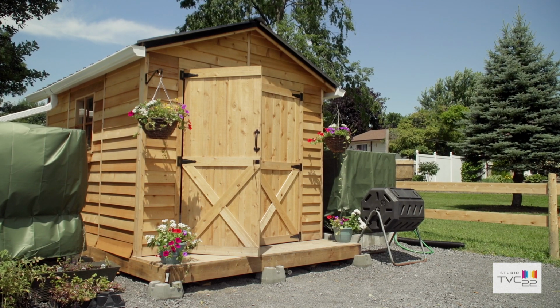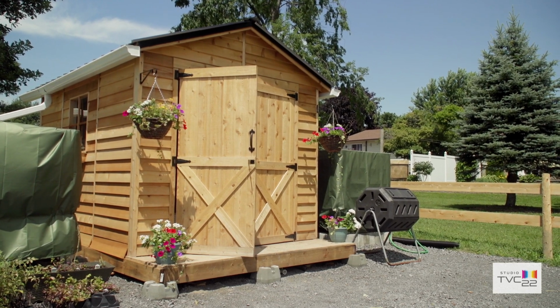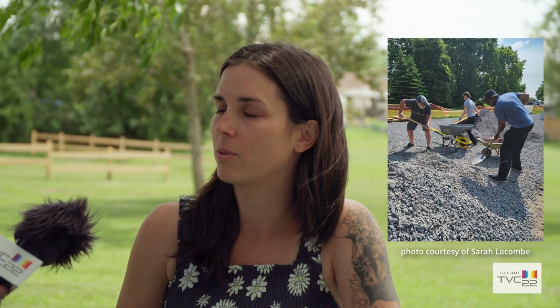We have everything you need to get started. The soil is here, the tools are here in the shed, the water. We were even donated some transplants from Bergeron, and some seeds from local farms. So really, you didn't need to bring anything but your hard work. So I think that's one of the biggest benefits for the local community.